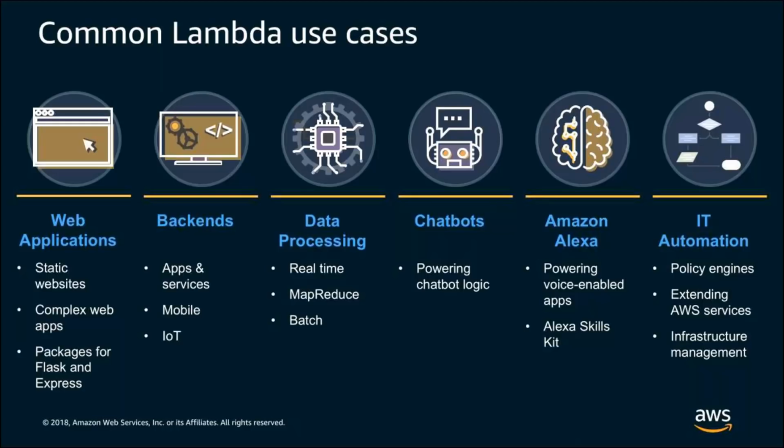Data processing, so whether we're talking about real-time, batch, streaming, or even MapReduce-based applications, is another one of the heaviest use cases that we see for Lambda and serverless technology. There are customers that are processing many thousands of Lambda executions concurrently at any point in time, doing things like processing, say, market trades, reading in, say, sensor data, reading in logging information. There's all sorts of stuff that we're seeing happen at a really high velocity with serverless.